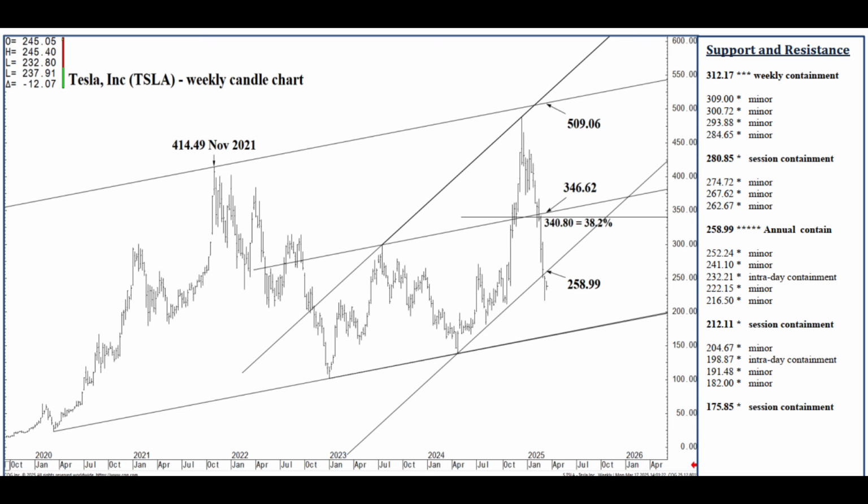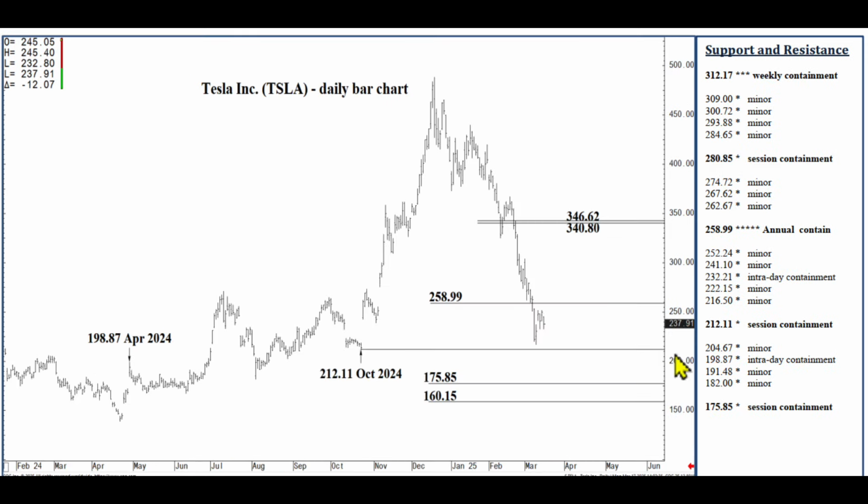Obviously, we've fallen back to 212.11. I have that as a session containment level. You see this pullback low here, and you can see the beginning of the rally. I think there's something to be said about 212.11. I'm not about to bump it up to a 3-star support, but it does kind of complete the move, and we have fallen not too far away from it. Let me show you here. Last week, I can't remember what the exact low is, 215 something, 212.11.